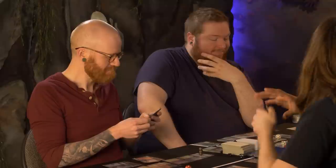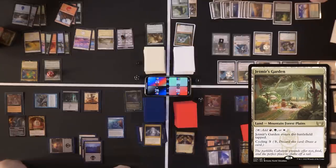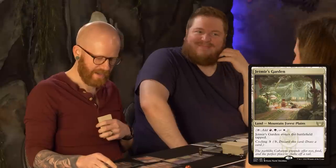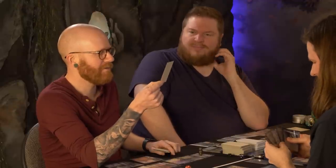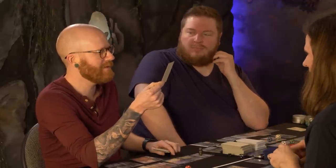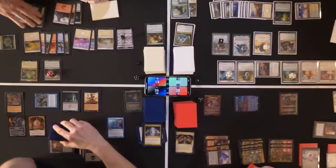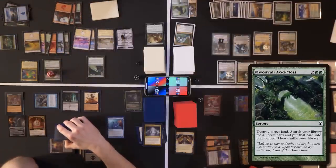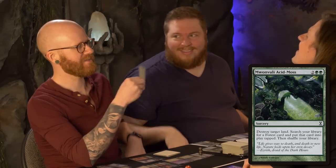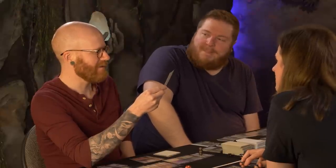I know. Well, I'm going to put down Jetmir's Garden. No, you're not cycling it? Nah. Gain 4 life. The flavor text says, the park-like grounds offer rest, food, and the perfect place to shake off a tail. I'm going to pay 4 for one Vivid Acid Moss. Okay. I believe the flavor text is also important here. Life gives way to death and death to new life. Nature feeds upon her own decay.